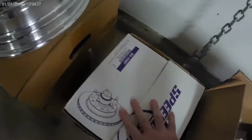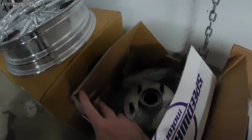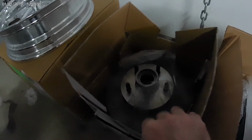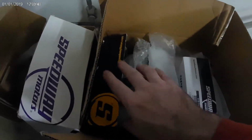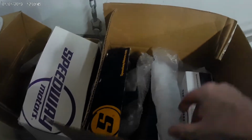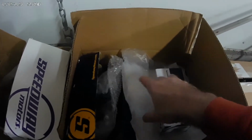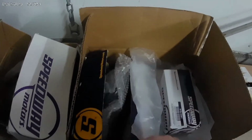This here is for the front disc brakes. These are the rotors for the front disc brakes kit I got from Speedway Motors. This kit comes all inclusive with the rotors here. Everything you see in this nice little box here is all of the hardware, the brake lines, the rubber brake lines, calipers, the brake pads, as well as all of the caliper mounts and everything else.